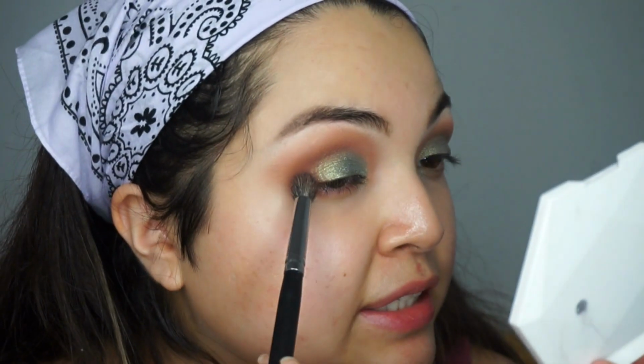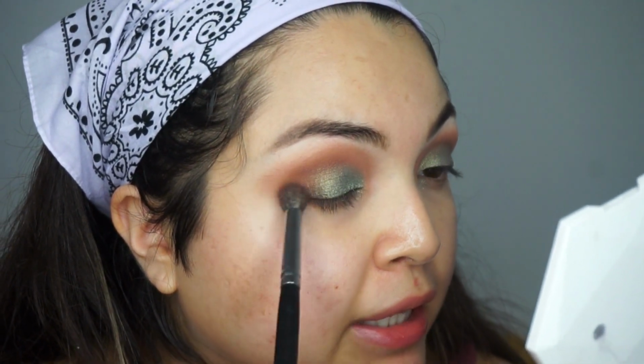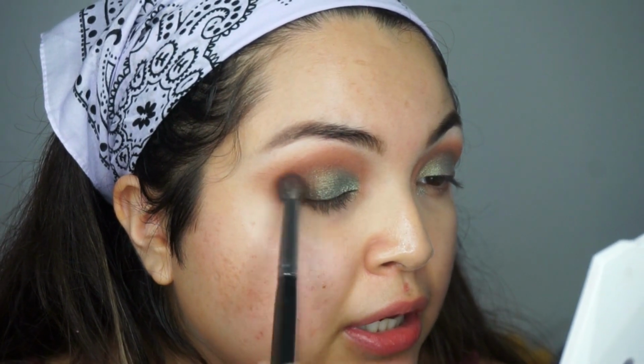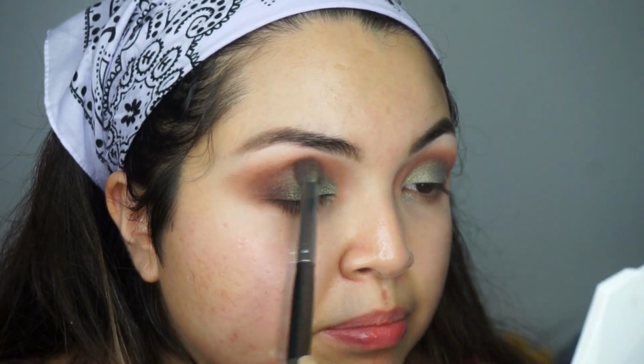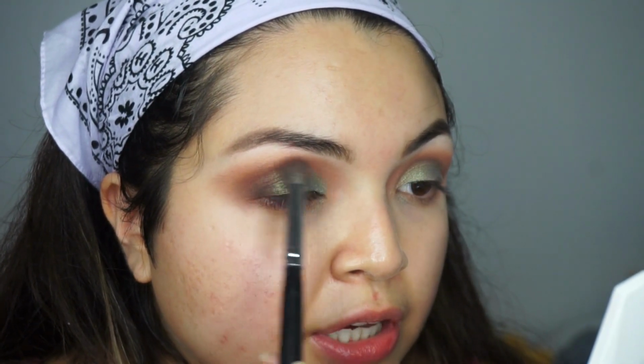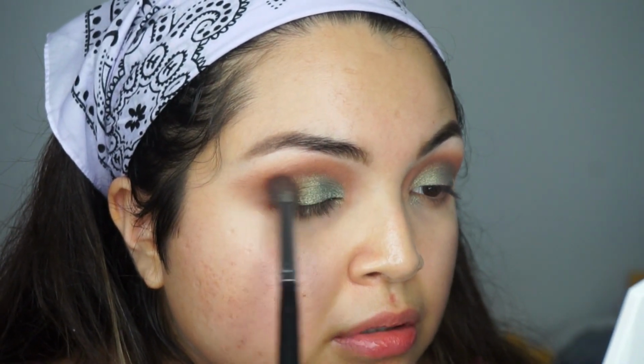Okay, so lastly, I'm going to add a matte black shade just to add a little bit of oomph, a little bit more dimension, to give it a little bit more of a glam, smoky eye. Now we're gonna slightly build it up and blend it with the other colors. I will say the matte black is my least favorite eyeshadow from the palette. It's just a little bit too patchy for my liking.